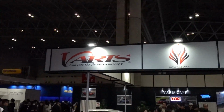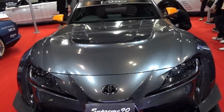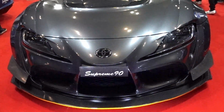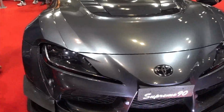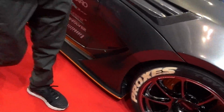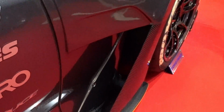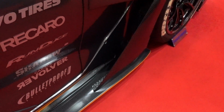So we're at Varus right now. I think that's a new kit for Supra. Damn, that's so aggressive. Oh, and I think the front fender, so far Varus is my favorite.